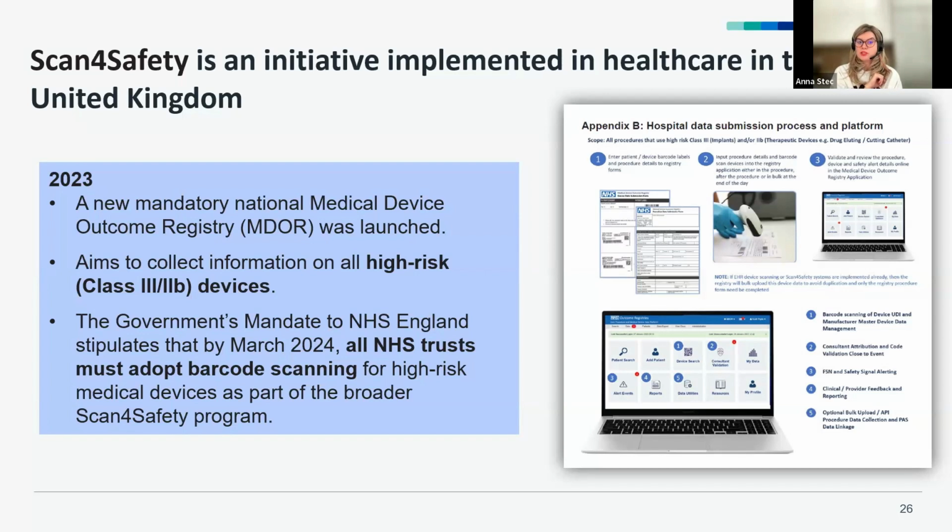And in alignment with this initiative, the government's mandate to NHS England in 2023 stipulated that by March 2024, all NHS trusts must implement barcode scanning of high-risk medical devices as part of that broader Scan4Safety program. This mandate emphasized the commitment of the healthcare service to integrating advanced tracking technologies to improve traceability and management of medical devices.